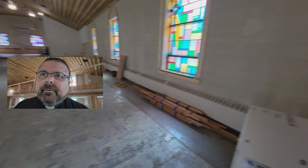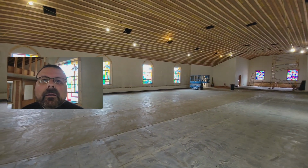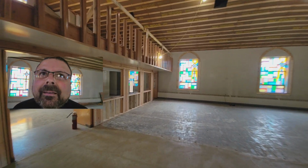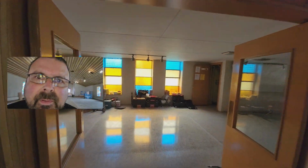Okay, so let's get a view from this vantage point. Quite remarkable how different it looks. And let's go upstairs into the choir loft and get a good vantage point from there.